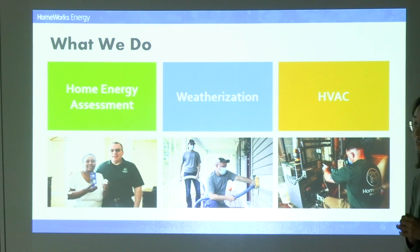Three family or more? In some cases, as long as it's multi-family, it's double or more. I don't know if it's by city, but I'm pretty sure any multifamily is eligible. And for HVACs, heating, ventilation, and cooling, we offer installs for those as well as energy efficient options that I will mention a little bit later.